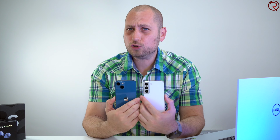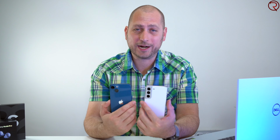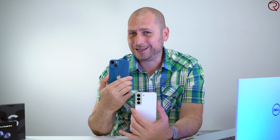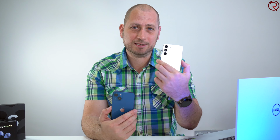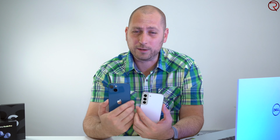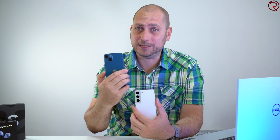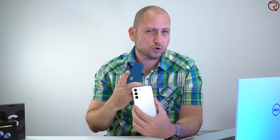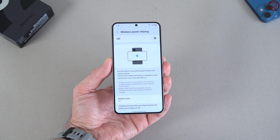The S22 also charges a bit faster, but the battery life on the S22 is nowhere near as good as the battery life that you're gonna get from the iPhone 13. So with the iPhone 13 you can get about a day and a half on one charge. With the S22 you're gonna have to charge every single day. So at the end of the day this is done, but with this one I actually have about 40% left. So the battery life on the iPhone 13 is much better than the S22, even though this one charges a bit slower. And the S22 also supports reverse wireless charging. The iPhone 13 doesn't support that.